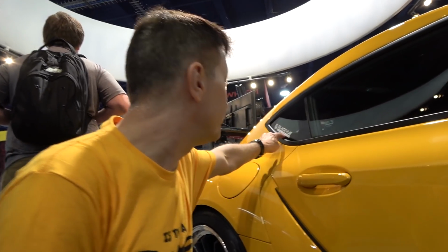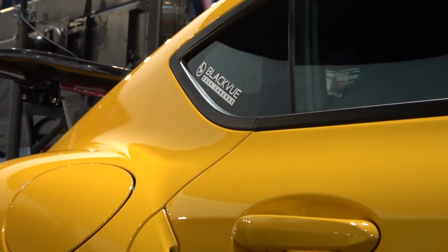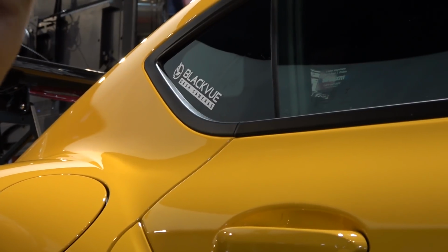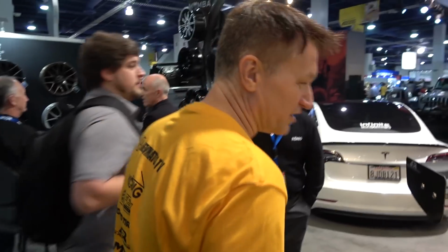We have a Blackview dash cam in here. Super cool. Thank you, Blackview. So we can find out when somebody's peeping on the Supra, doing some things they shouldn't be doing, you know, like bad Supra lovers do. I don't know what that is. Sorry. All right, and then I'm just going to walk around at the back over here.